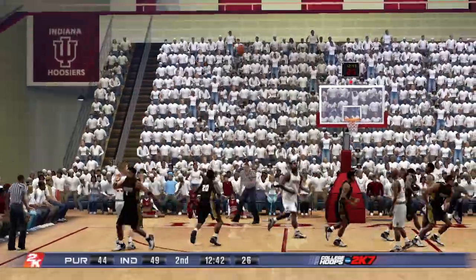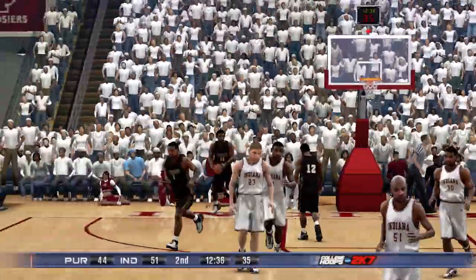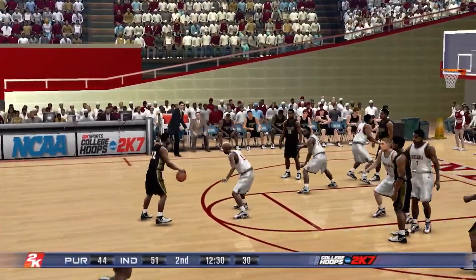Swings it to the perimeter. Raises up. Corralled by number 3. Rips it down with one hand. No need for anything fancy, just send it in. About 12 and a half minutes left in the second half.